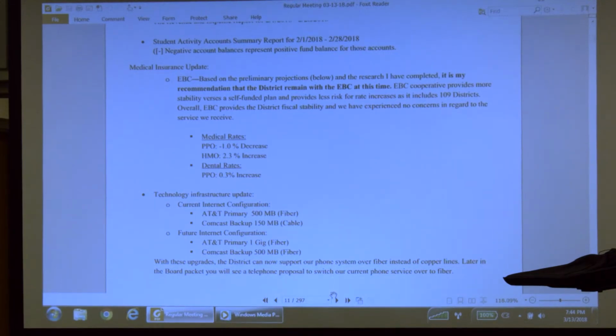What board book page is that? Everybody was flipping to 46. That's back to page 11. Thank you.